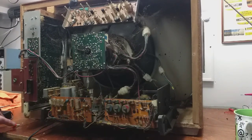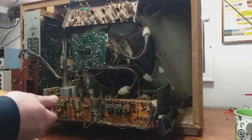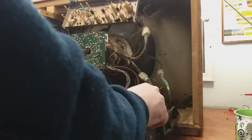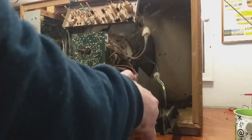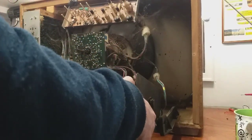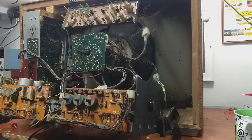Just to add on to that, this thing seems to be fairly well built for serviceability. So these two screws come out either side here. They hold the main deck on, for want of a better word, and this slides out. All the leads are long enough, and then you can pull it up. It'll sit right out like that, which is handy. So we'll get a good look in at the tripler here.